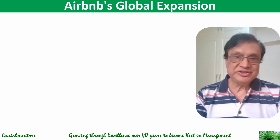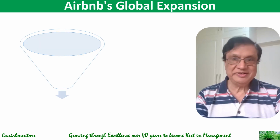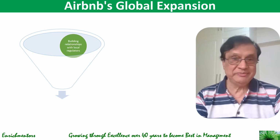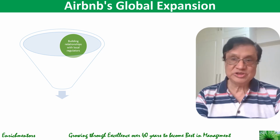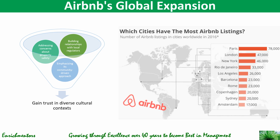Airbnb's global expansion had its own challenges: regulatory variances and trust building in different parts of the globe. They faced regulatory challenges in various markets and implemented strategies such as building relationships with local regulators, addressing their concerns about property safety, and emphasizing a community-driven approach to gain trust in diverse cultural contexts. As a result, they are present across the globe, largest in Paris, then London, New York, Rio, LA, Barcelona, and Rome, having successfully managed varying regulatory requirements and the trust that is required to be built.